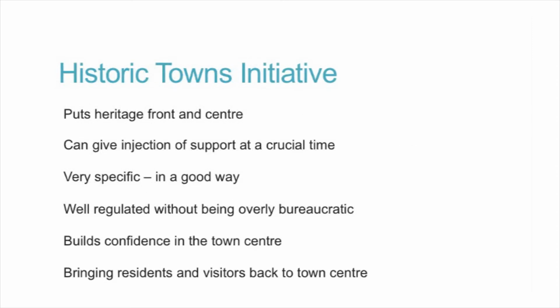For us, the Historic Towns Initiative has been incredibly positive. It happened at exactly the right time. It put heritage front and centre, and for us in Portlaoise, we had a number of small projects all working around the fort, sorted separately, and what this allowed us to do was draw them all together and gave a crucial injection of support just at the right time. It's very specific, it's very focused on heritage in a really good way.